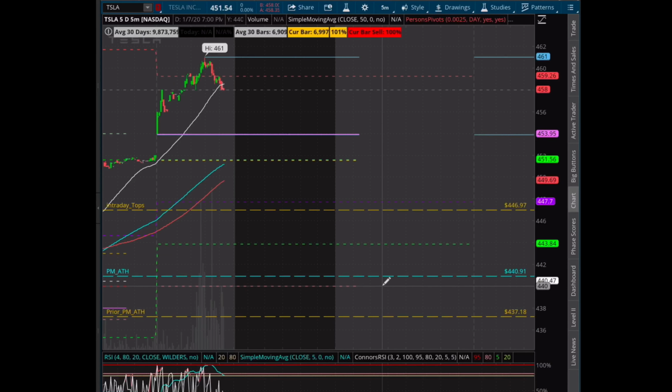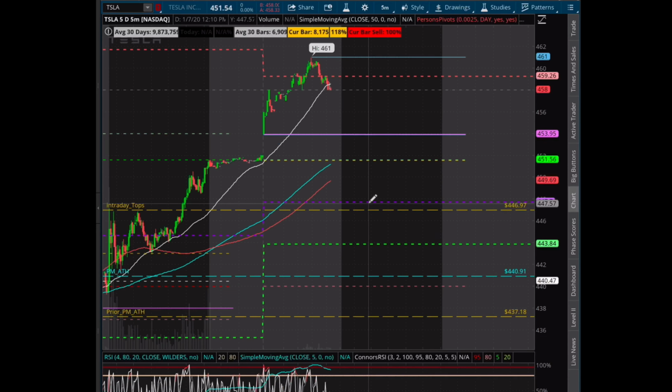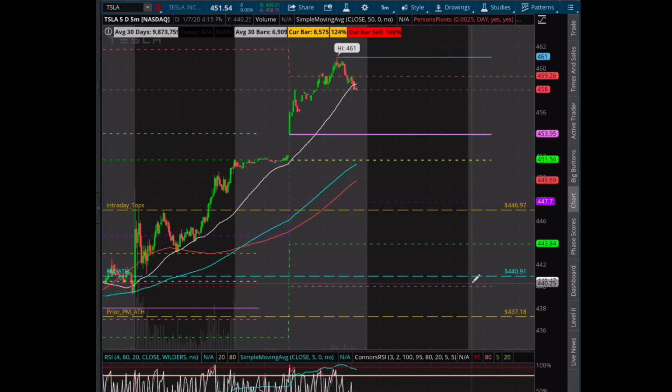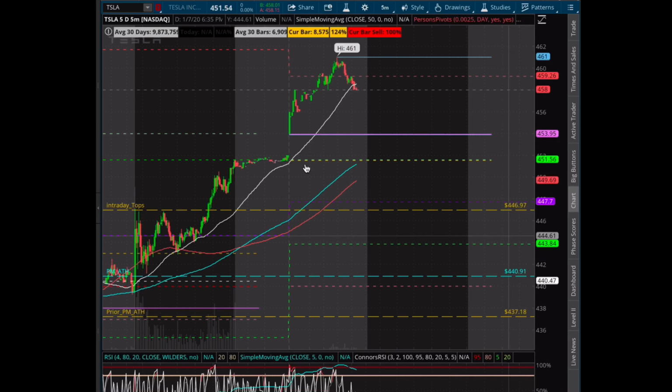So as far as Tesla goes, guys, I'm looking for it to break, obviously, the pre-market high, 461, which is the new all-time high it's set during the pre-market. So just pay attention to that. Significant key level to pay attention to on the way, if it does decide to come down, guys, is, as you can see here, where the pre-market opened, which is also the pre-market low, which is also the previous day's high. Okay, so just keep that in mind.